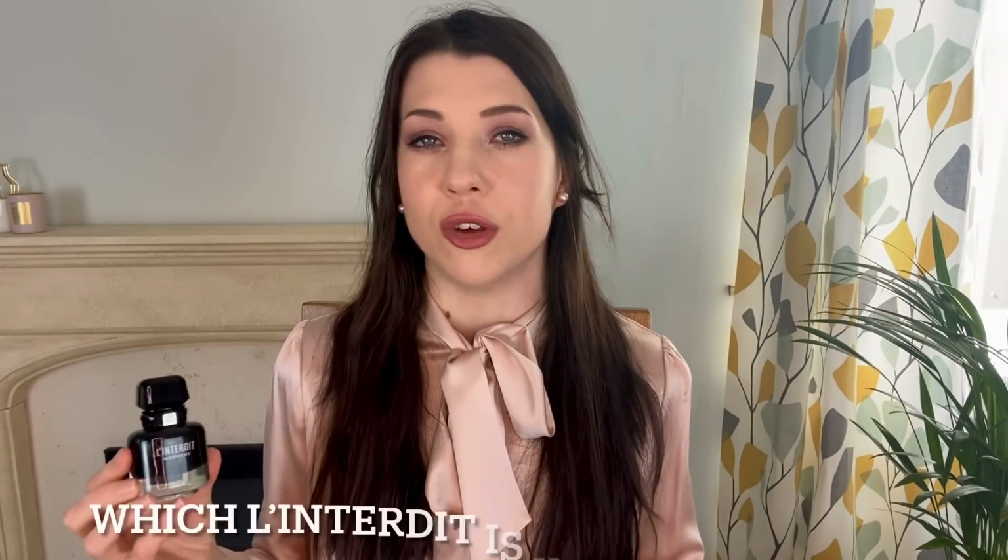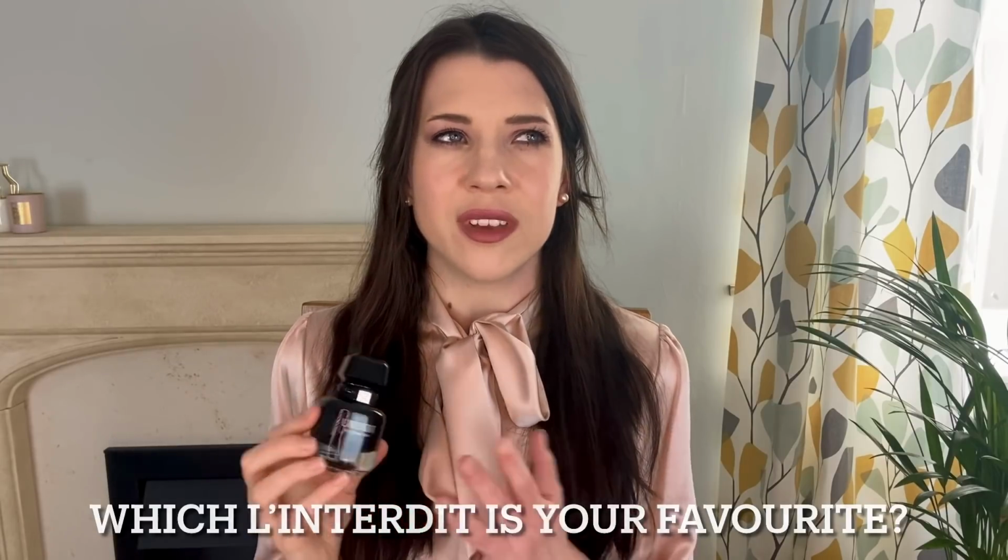This one is smoother, more rounded and better blended than the original L'Interdit, just to my nose anyway. Maybe you could let me know in the comments which one you prefer, if you've tried both. I do remember reading somewhere, I think it might have been in one of your comments, somebody mentioned that they found the Intense and the original to be very similar, and actually I find them to be fairly different. I find the original L'Interdit to be much sharper, a bit bossier, a bit edgier, and this one to me is more likable. It's creamier, smoother, more rounded, and kind of unique with that sesame note, which I can definitely smell.